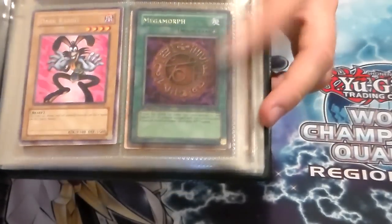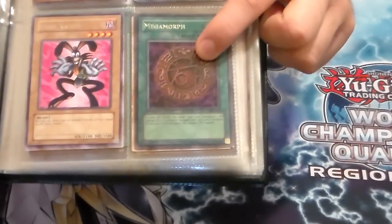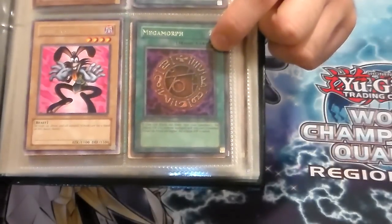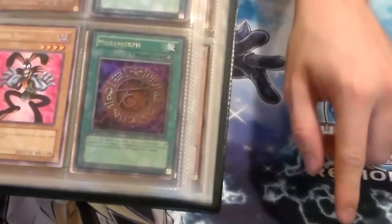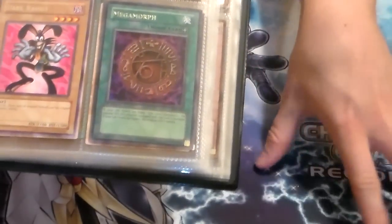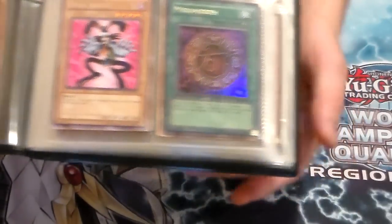Megamorph. This card's really cool. Used to use it in OTKs. These two specifically in this deck, I used in a Cyberstein OTK with my friends when I was a kid. When it got reprinted in Dark Beginnings, we just played it as kids. Yes, I know it was a prize card, so we didn't have access to it, but as kids, we got the rare versions, and I still own one of those. We broke it up between the three of us.